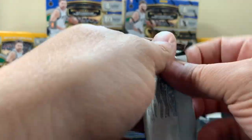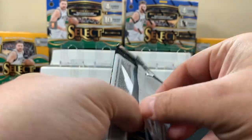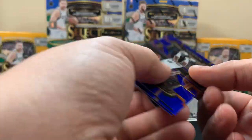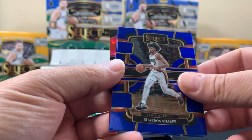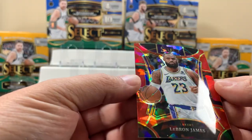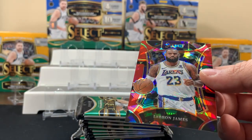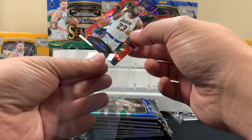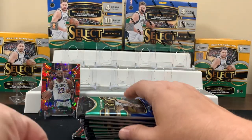First pack, first mega. See how we do. Slippery coming out of there. All right, we got a Beal. Sharp. A Ja. And a LeBron on the red ice. I guess we'll sleeve up LeBron. All right. Get something going on the stage here. All right. Next pack.